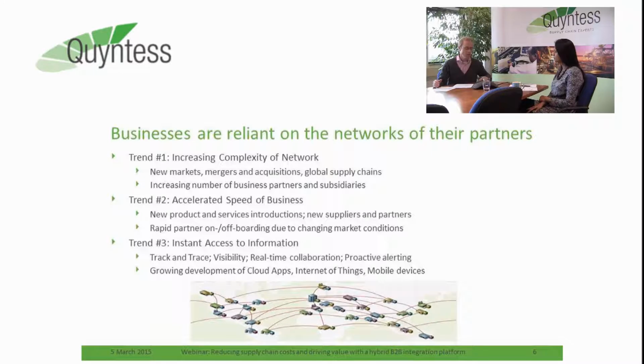The third trend, I think, is the requirement for instant access to information. And with instant access to information, we're talking about real-time collaborations in supply chains. If we rely more on our partners, because we focus on our core competence and we use the core competence of our partners to collaborate, creating new products, the synchronization of that information, the proactive alerting, but also the development of other integration capabilities like the Internet of Things, integrating with RFID technology, knowing where your container is, knowing where a truck is, that becomes more and more important today. So that's actually where this reliance and this reliability on the network of partners increases ever more with these global trends.